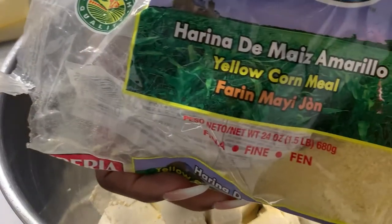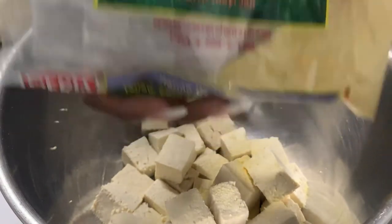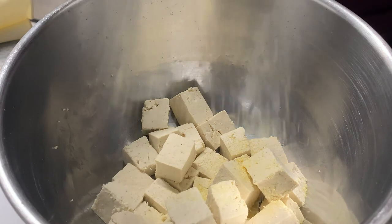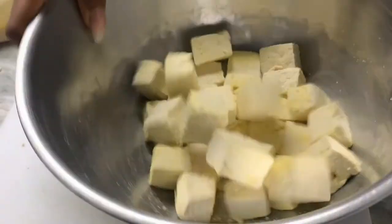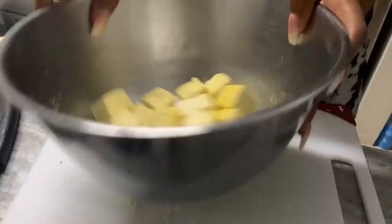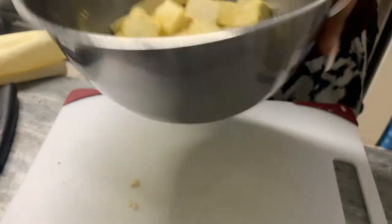And then I just coat them with cornmeal so that it has crunch to it. And it sticks pretty well. I prefer cornmeal over flour or anything else. Cornmeal seems to stick the best to this. So then I'll also spray it down so I can add a second coat and then shake more onto it and then just toss it.